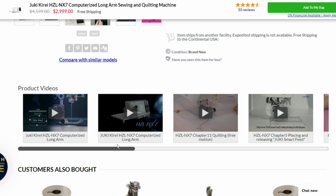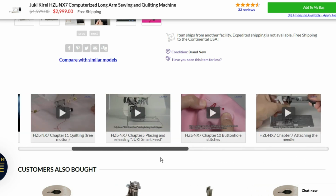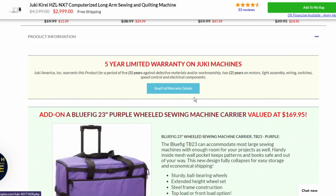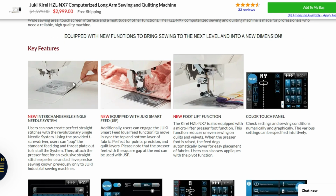Oh, I like this when there are product videos so you can get a good look at the machines. 5-year warranty, wide sewing area, touchscreen interface, and a multitude of other functions. Made for professionals who need a reliable, high-quality machine. Okay, this says equipped with Juki Smart Feed. So I think this is a walking foot. Dual feed. Okay, dual feed is another term for walking foot. And the dual feed is the top and then the bottom, the feed dogs.